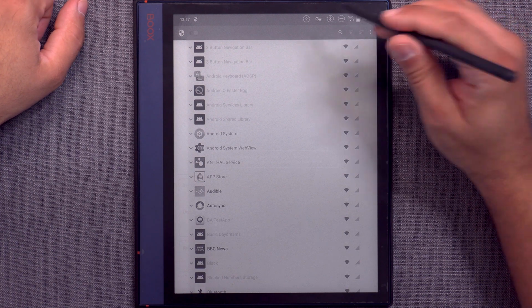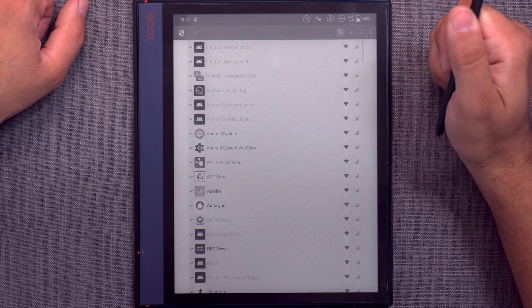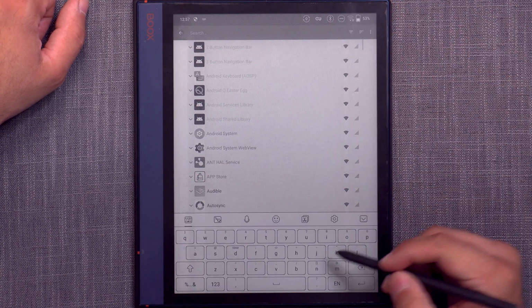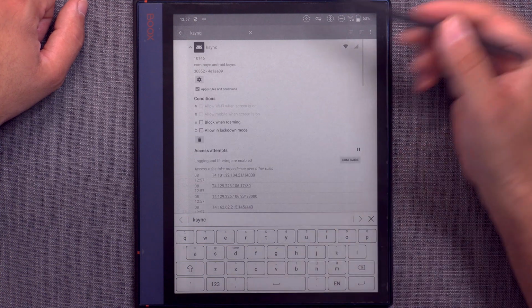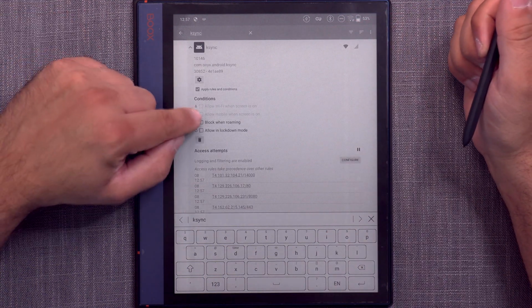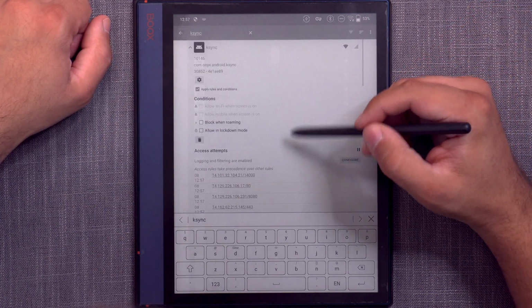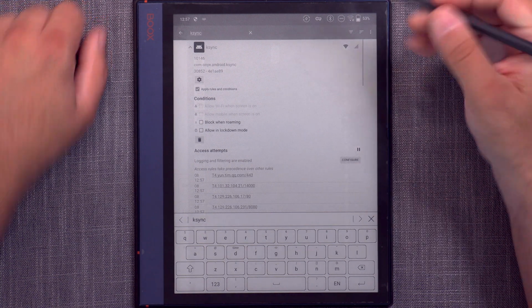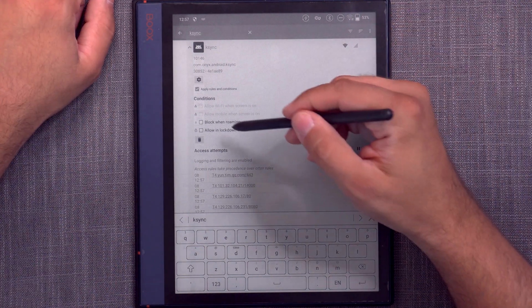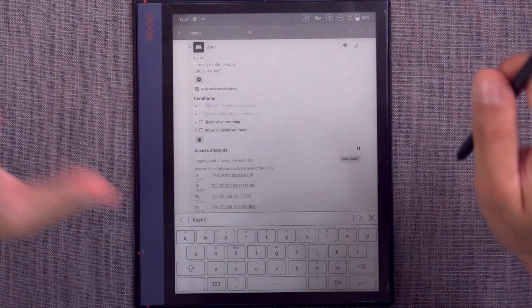Once you've done that, instead of browsing and trying to find it like that, you have a little search icon here. So just go into the search and you type KSync, and there's the process. All right, so now we have our process here, and we want to do a couple of things to it. Now, your natural inclination would be to block its access or go to the settings. Don't do any of these things.